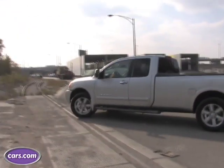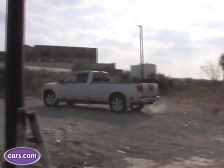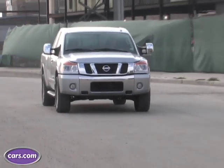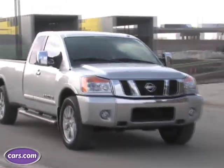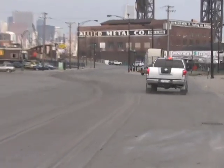Now, the Titan definitely has the guts for the job, so why has it fared so poorly in the full-size market? Definitely has to do with the limited number of trim configurations. There's no single cab, there's no V6 engine, there's no manual transmission. So the cheapest Titan you can buy is still $24,000. Now, until Nissan expands its trim levels and configurations, I'm afraid the Titan will probably still have limited appeal.